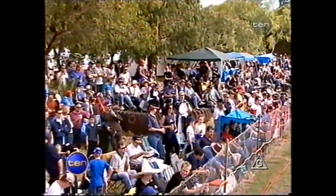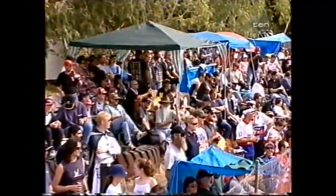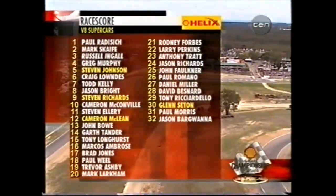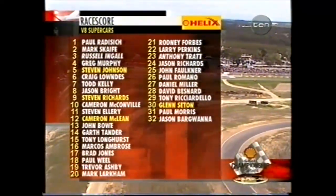Just a slice of the huge crowd here at Barbagallo Raceway. They're still streaming in, and we're 2/3 of the way through the event. It's an incredible crowd. Let's have a look at the way they finished after that second race, and Radisich was the clear winner over Skaife. Still hotly disputed for second and third between Skaife and Ingall.